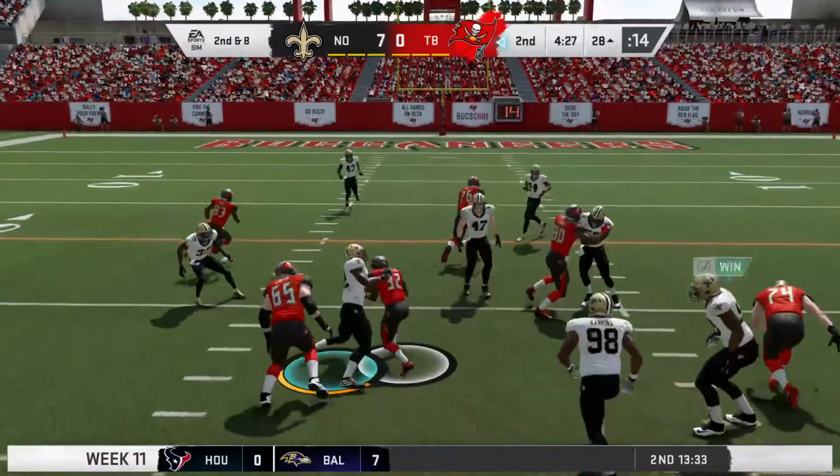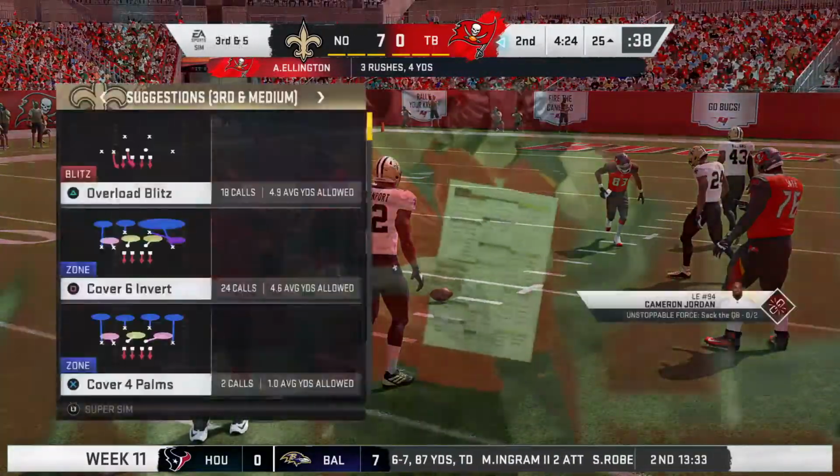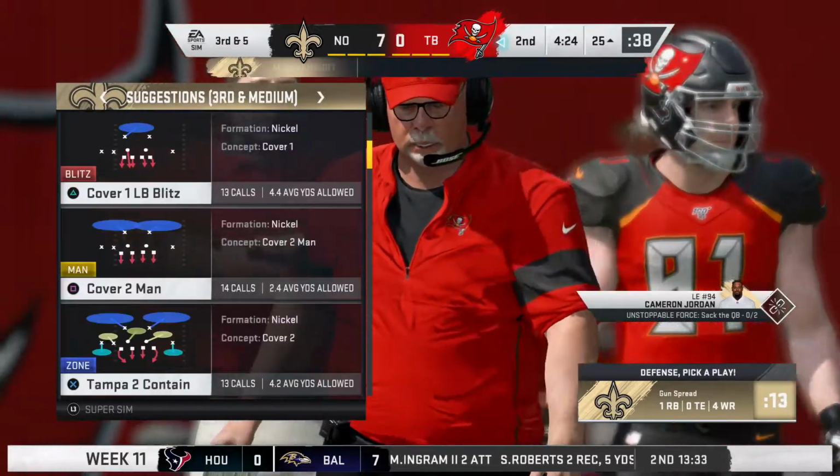Now Ellington. Give him 3 on the run there. Now they're looking at a 3rd and about 5.